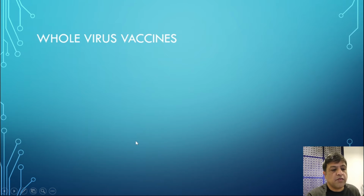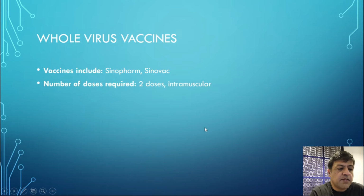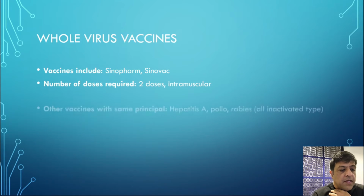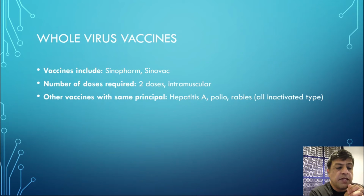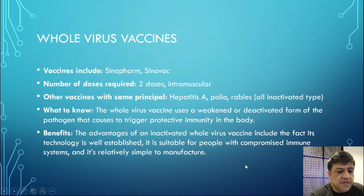Let's go through them. What is a whole virus vaccine? Well, we know that Sinopharm and Sinovac are making them. 2 doses are required. Both are intramuscular. Other vaccines built on the same principle are the polio vaccine, rabies vaccine, and hepatitis vaccine. This is a very well established technique. The whole virus is a weakened virus, a dormant, deactivated virus, which is injected into the body, and the body starts producing antigens, which triggers the immune response. The benefits are very established, it is good for people who have a compromised immune system, and it's relatively simple to manufacture.